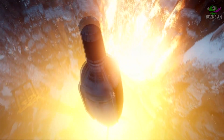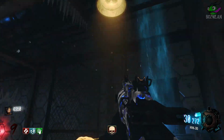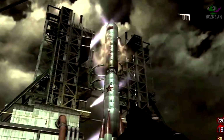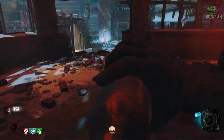But maybe you actually have to launch these rockets to get to the Pack-a-Punch. And a lot of you might be saying, well, that doesn't make sense. Why would you have to launch rockets? Well, remember in Ascension, you actually had to launch the rocket to get to the Pack-a-Punch. And maybe that's going to be a similar thing that they're doing in this map.